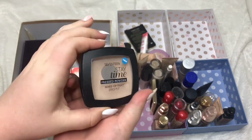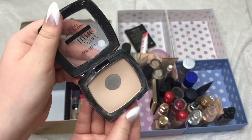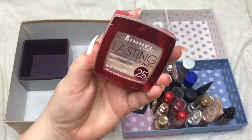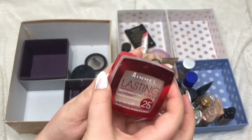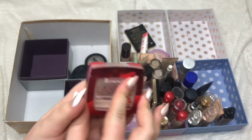Then I have the 17 Stay Time pressed powder. This is in Fair. I really like this. It's quite nice. As you can see, I've used it a lot, so I'll be keeping that. I have the Rimmel Lasting Finish 25-hour powder. This is in Porcelain, and again, this is quite nice, so I will be keeping that.